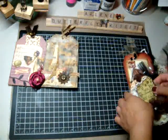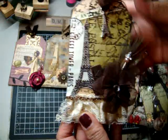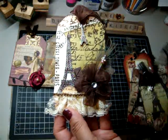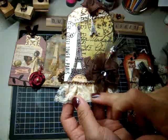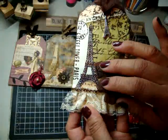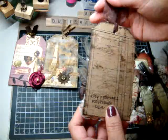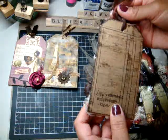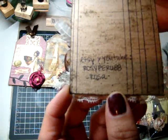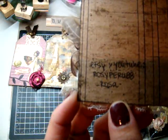Thank you, Heather. The next one that I have is by Rosa. Very pretty. She's got a little Eiffel Tower charm and some pretty sheer ribbon, and she made a little flower, and she's got lace. It's very pretty. She did some stamping back here too, and I believe each tag is personalized with your initials as well. I have to make sure I catch those, you guys. I think a lot of you did that, and I think some of you didn't mention it, so I'll just make sure they go to the right folks. And she is at Rosie Peru 88, so check her out.